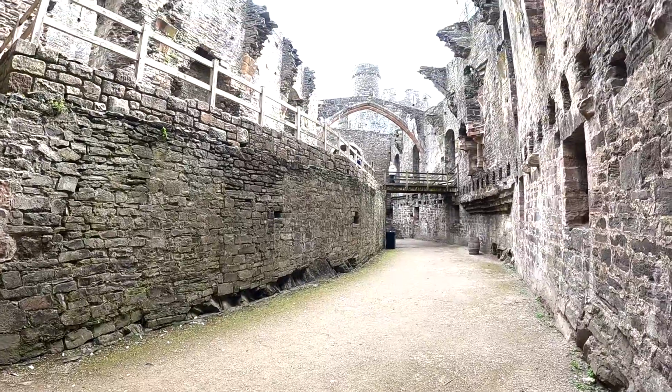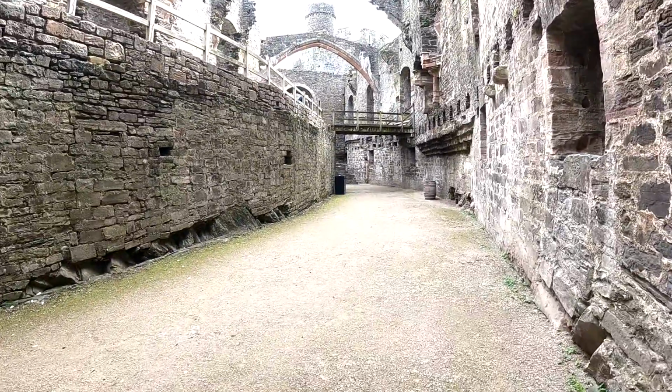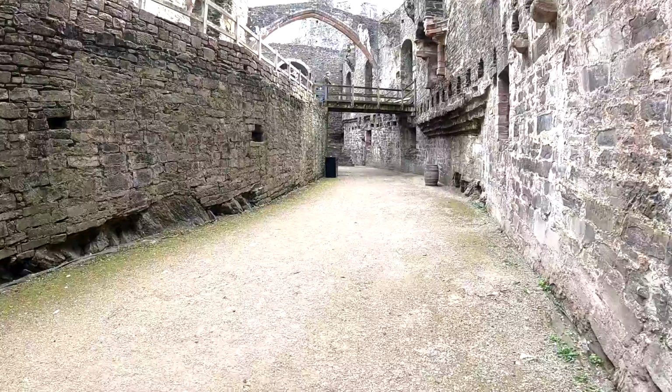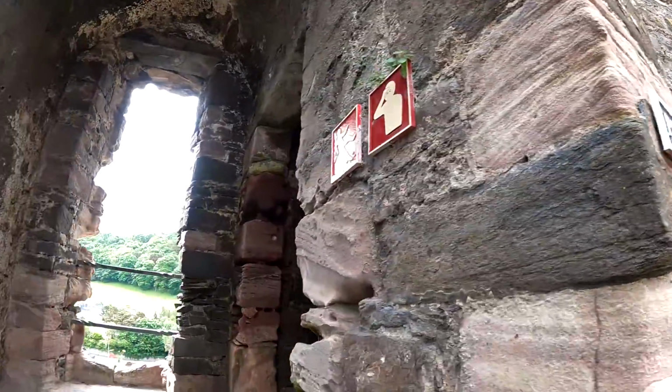This castle is the most well preserved out of all Britain, with the original chambers, walls and lofty towers that still stand to this day, over 700 years ago when it was built.